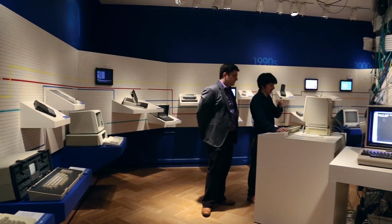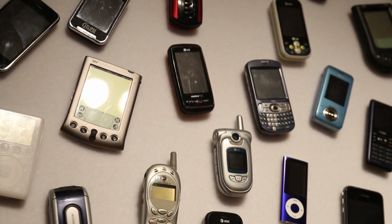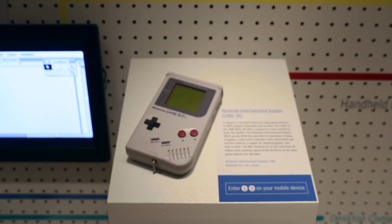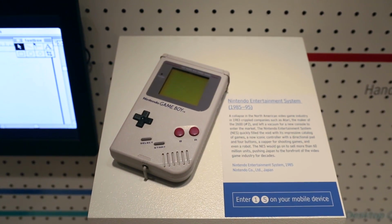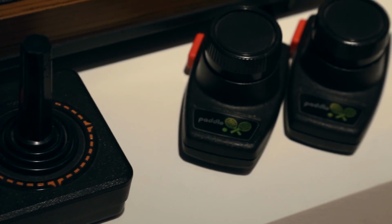My name is Kiwan Karamidas, and I'm the curator of this exhibition, which is called The Interface Experience, 40 Years of Personal Computing. And it's about getting people to think about their digital experiences more critically, to look at the way they use devices relative to the way they've used devices in the past, and open up their idea of what it means to have a personal computing experience.